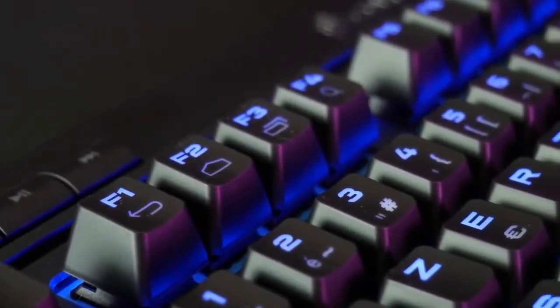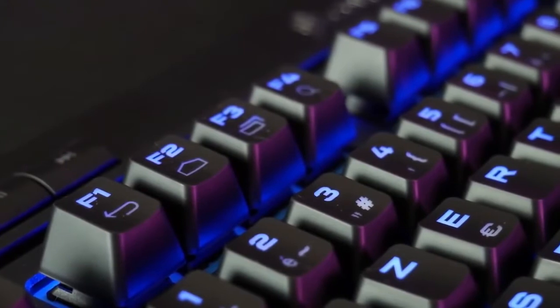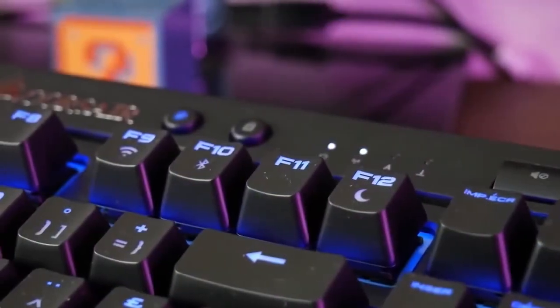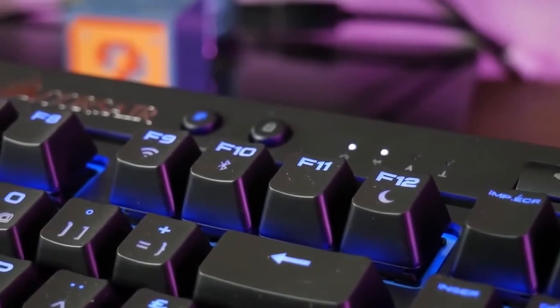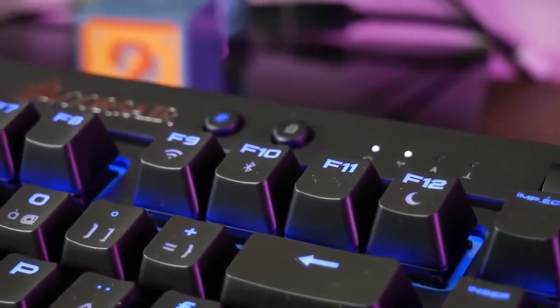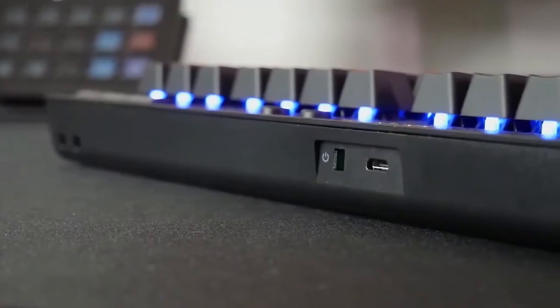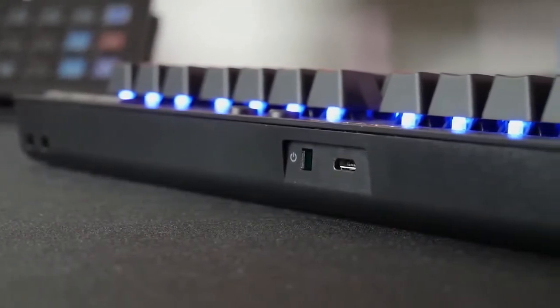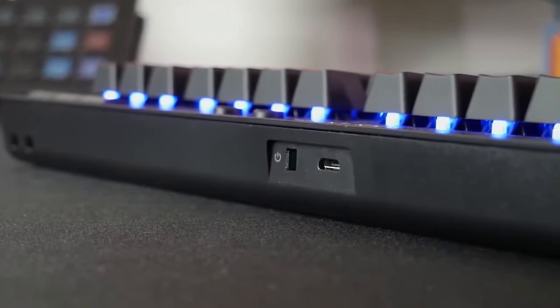Furthermore, the Corsair K63 keyboard features optimized wireless encryption. This is made possible by the 128-bit AES technology added to this device to prevent your keystrokes from being spied on by a third party. It provides excellent protection for the user's personal data.